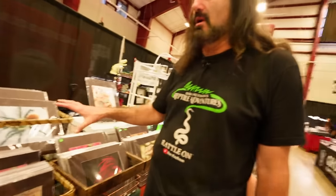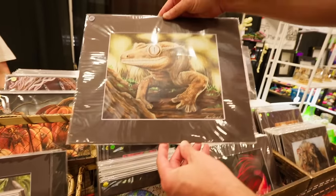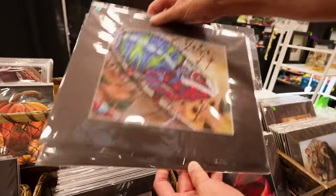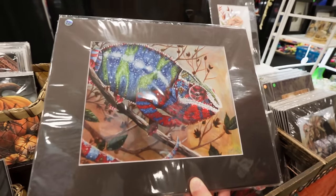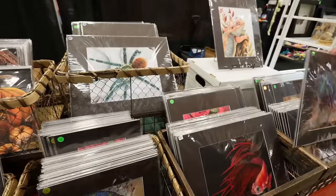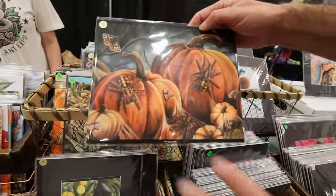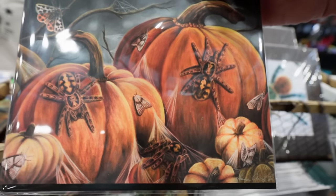All right, I do want to show you this, though. Over here, I already bought some of her artwork for my herp room. Oh, that's nice. This is some of the best artwork I have ever seen of reptiles. Wow, this is really nice. What I really like about her artwork is that she includes all of these really cool backdrop displays, like pumpkins with tarantulas. It's very Halloween-y.